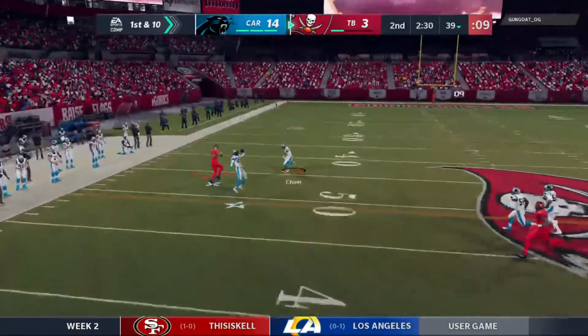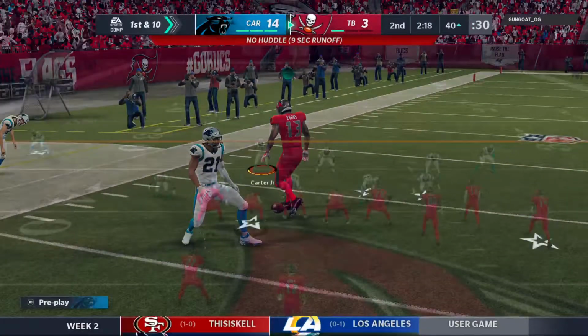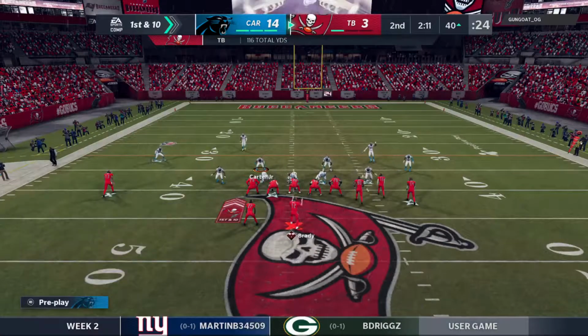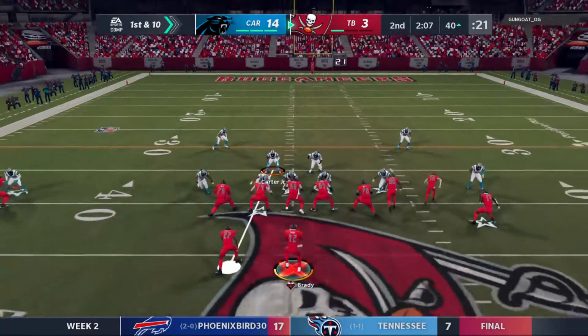Throwing on first down is Brady. Evans has it. Oh, yeah. Boy, that's not a big? Wow. Before it's all said and done. Usually I ain't throwing them like easy. I ain't quit trying, man.